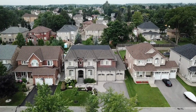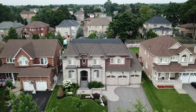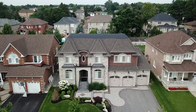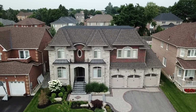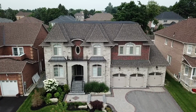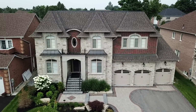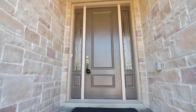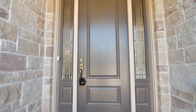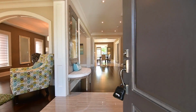Welcome to 1791 Helm Street, a stunning custom-built 4-bedroom, 5-washroom executive home on a prestigious cul-de-sac within the Dunbarton neighbourhood of Pickering. Situated on a premium-sized lot that has been professionally landscaped front and back, this stone and brick home has a triple-car garage with driveway parking for up to 6 vehicles, a pool-sized backyard, and over 4,100 square feet of luxurious interior living space.